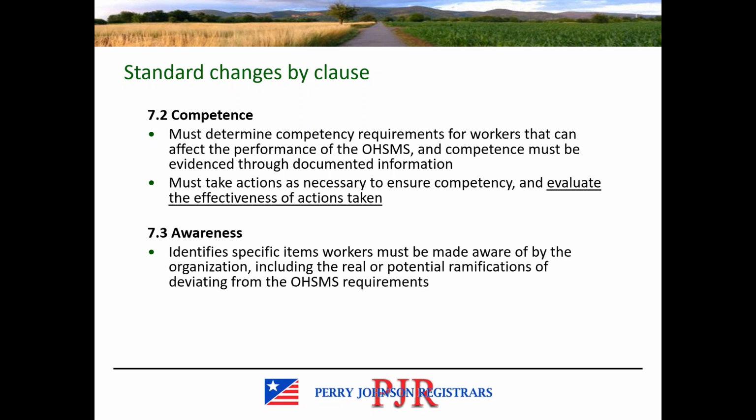If there is a gap between the competency of an employee or worker and the competency requirements for his or her role, action must be taken to close that gap and to meet the competency requirements. We're going to be looking for documented information as evidence of those actions and evaluation of the effectiveness of the actions taken. For example, if training was provided to obtain the competency requirements, was the training effective and how was that evaluated?